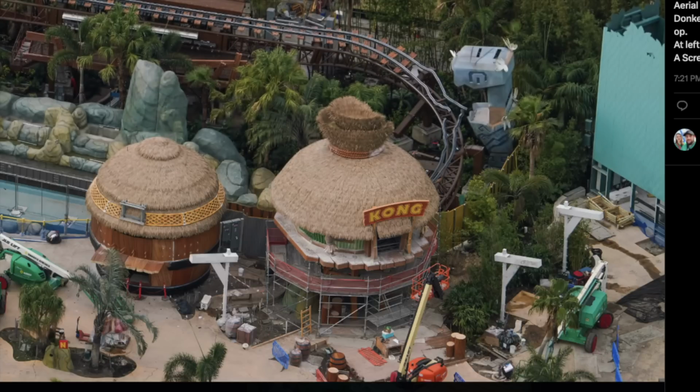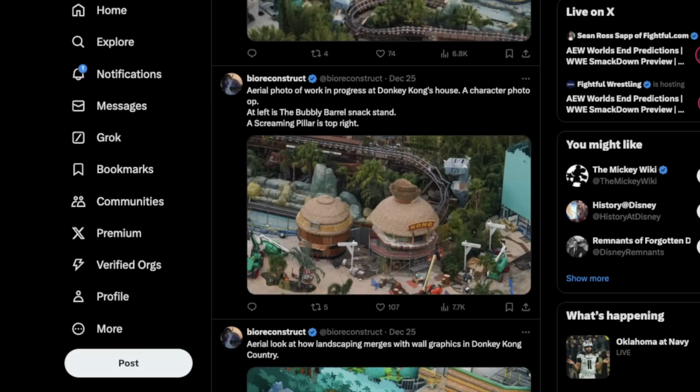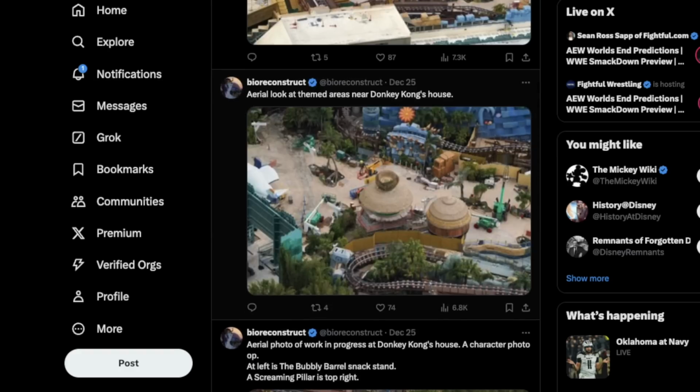Here's a better look. Donkey Kong's house, and to the left is the Bubbly Barrel snack stand, which we've seen some stuff from Japan, so hopefully we'll get something very similar to that, but I'm not overly sure if that's what we're going to get. Hopefully so, though. We'll have to wait and see.